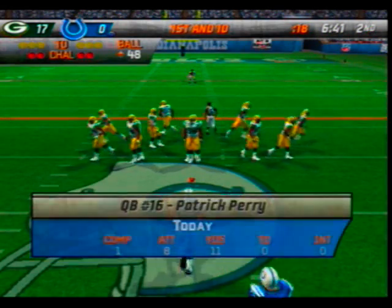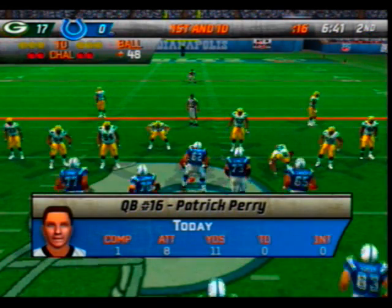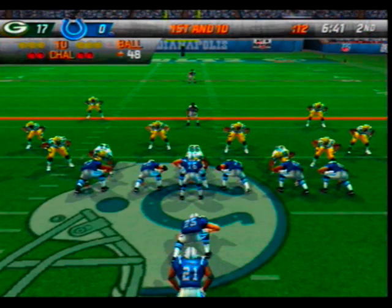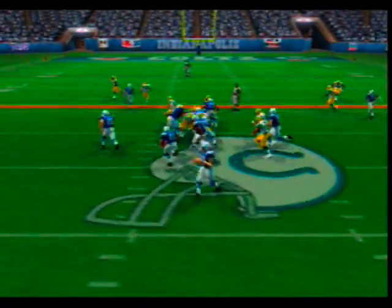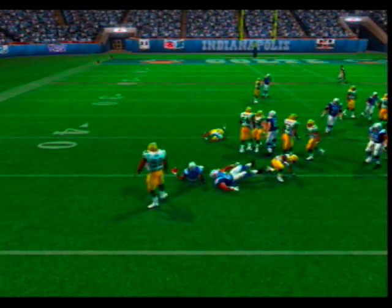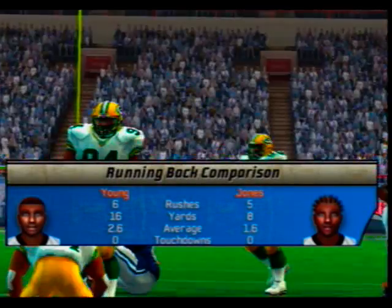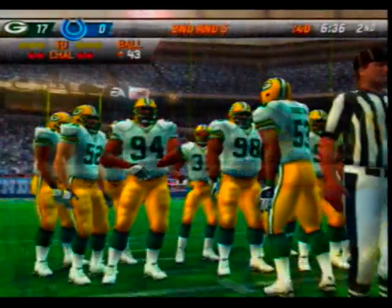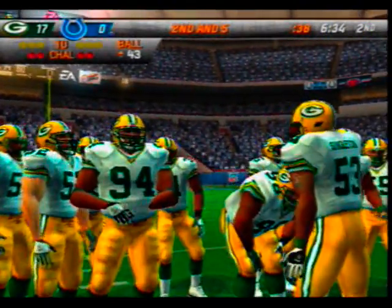10th play of this drive. Ball on the 48-yard line. Let's run. Set. It's on. Tucks it away. Lane comes up to make the play at the 43-yard line. And now our viewers can see how successful each team's main running threat has been today.